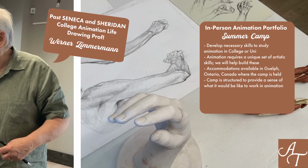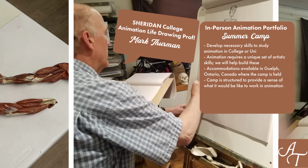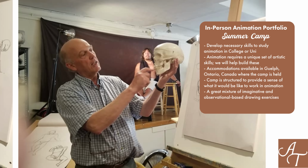There's also figure drawing and hand drawing, so some observational skills as well, which is incredibly valuable for any portfolio that you'll be making to apply to animation. So it's a really awesome camp.